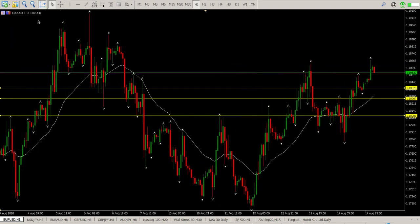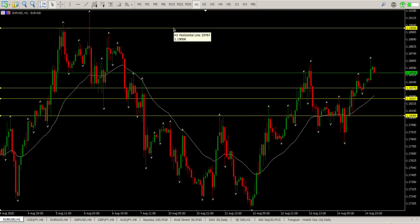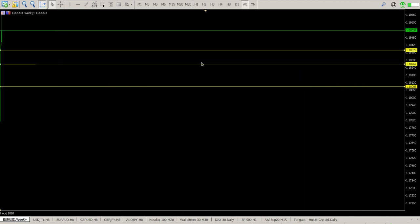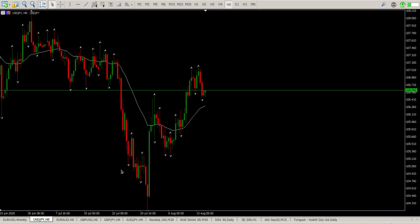I think we're at least going to get a push to the top again, which is going to be in the region of 119, and then if we get through 119, if you look at the weekly again, you can see there's not much on offer after 119, which is this weekly swing high. Then we end up looking for 119.58. Okay, so that's Euro USD.